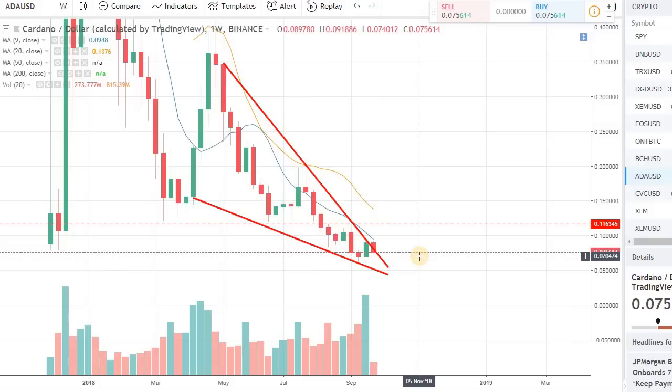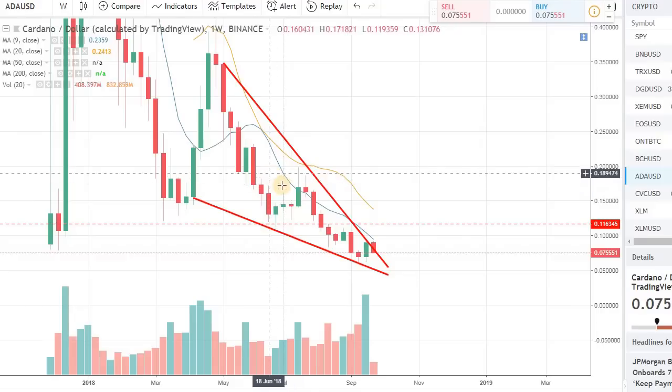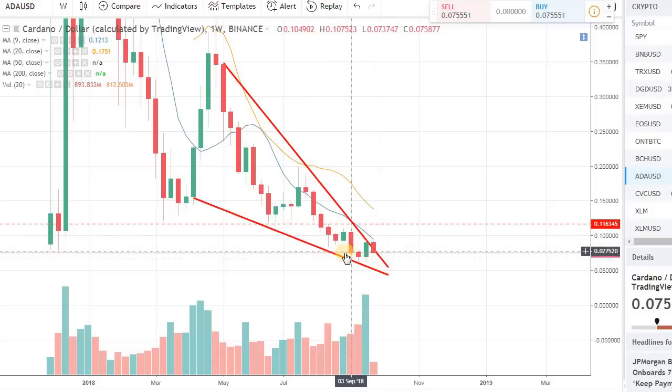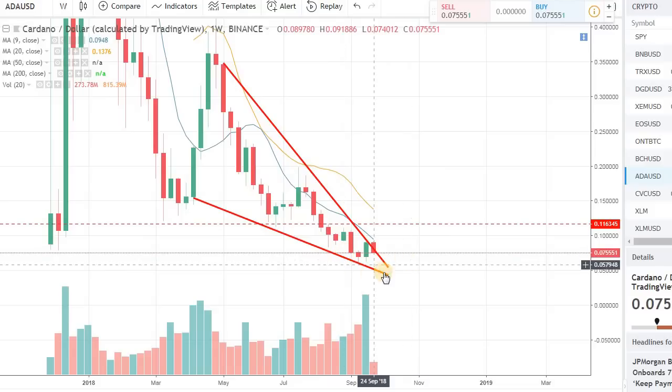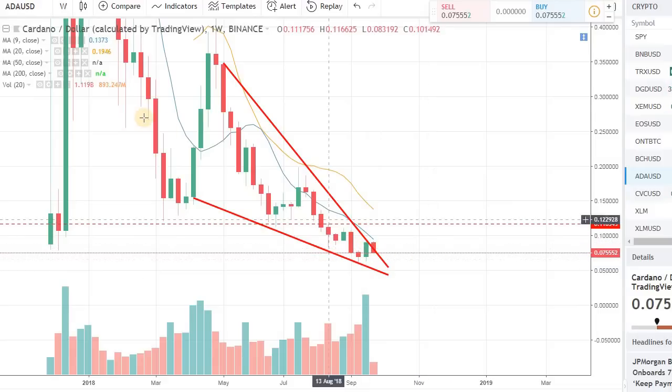All right, if you are a bull, do keep in mind that this is the very bottom of the range. It's going to be very tough for Cardano to keep on pushing lower. I have said it before, I'm going to say it again: it's not going to be easy to keep on pushing lower for Cardano. So the valuation, the risk to reward ratio is getting better and better, especially for long-term investing or trading in Cardano. Okay, so this is the weekly chart.